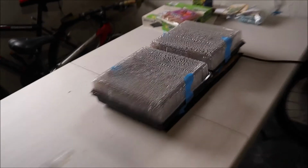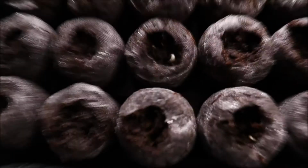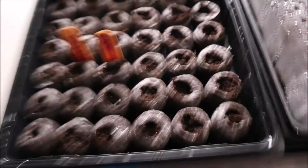So here is our new family adventure. We are starting from seed, actually, so we can start our garden. So as you can see right there, I have a little baby. I'm so excited.